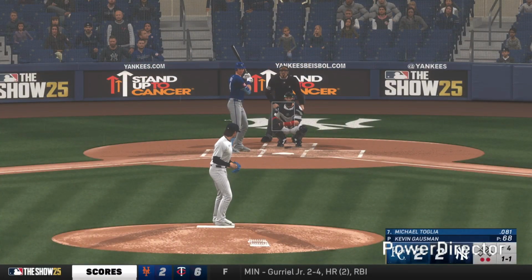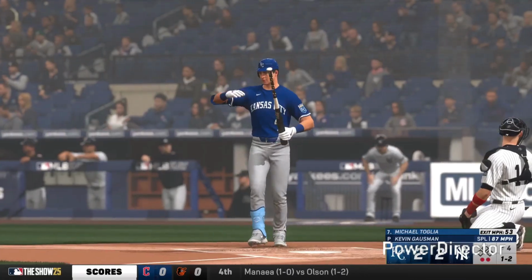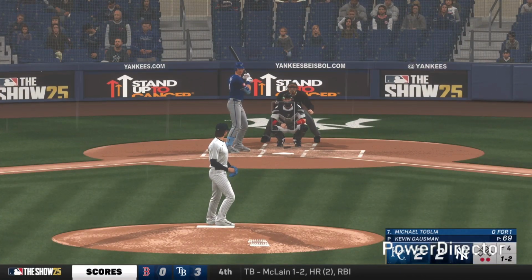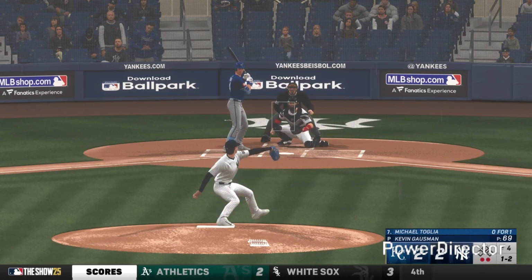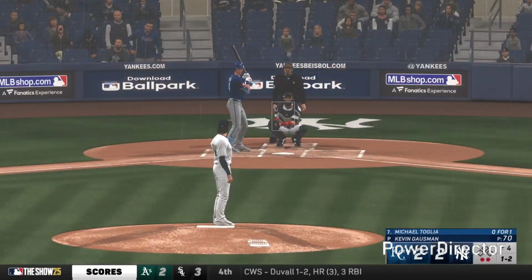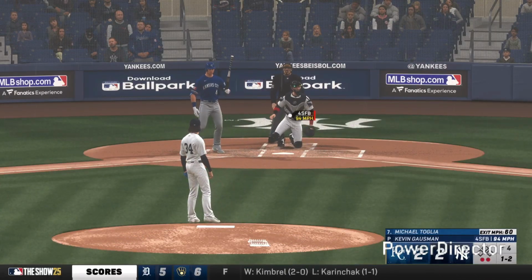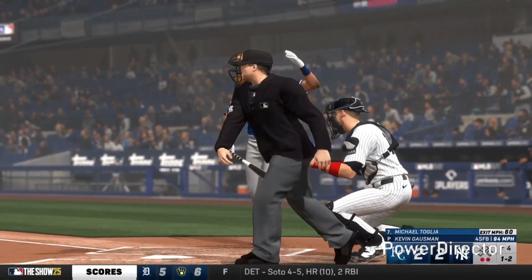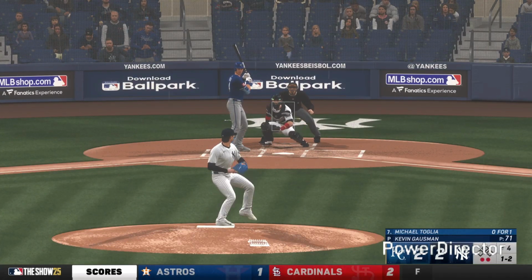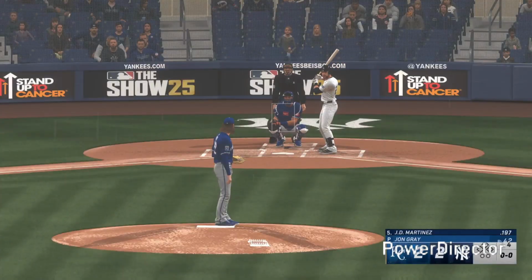Two down, nobody on. Top half of inning number 4. Stays alive. Also really good at bat. What I like about this guy, his bat stays in the zone for a long time. Gives him the ability to foul off tough pitches. The 1-2. Cuts on it and misses. That's a strikeout. And he strikes out. Back at Yankee Stadium. Ready to go.